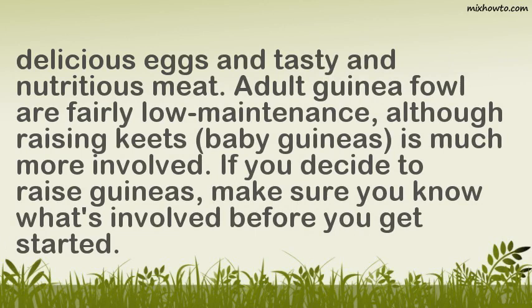Adult guinea fowl are fairly low maintenance, although raising keets, baby guineas, is much more involved. If you decide to raise guineas, make sure you know what's involved before you get started.